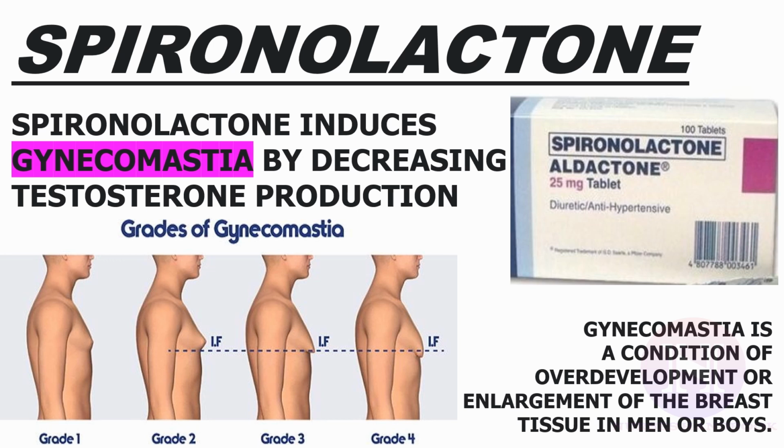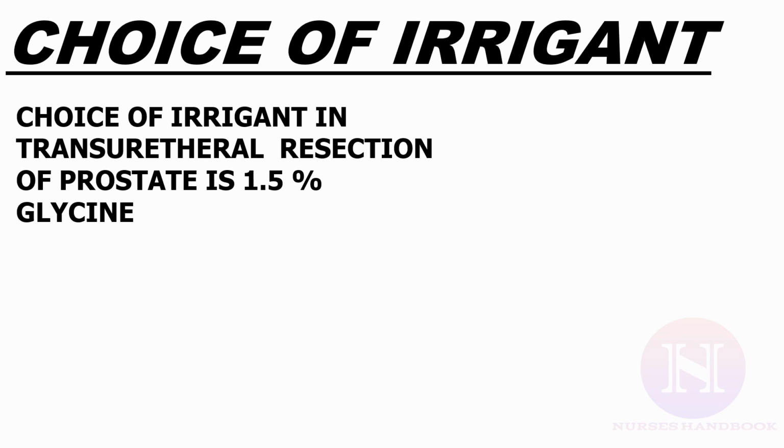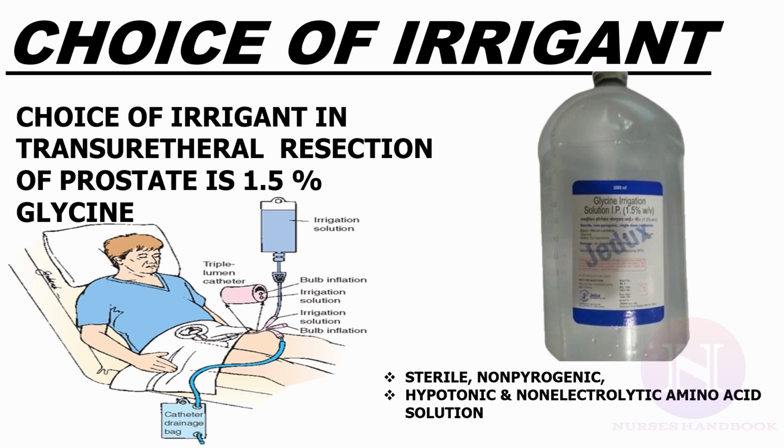men or boys. Sixth point is choice of irrigant in TURP, that is transurethral resection of prostate, is 1.5% glycine. 1.5% glycine is a sterile, non-pyrogenic, hypotonic and non-electrolytic amino acid solution. It has an osmolarity of 200 milliosmol per liter.